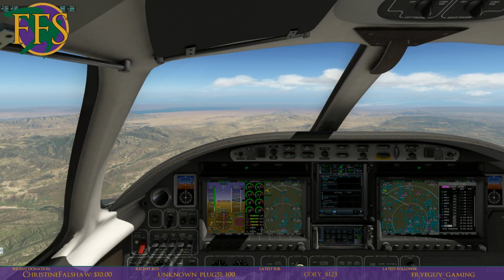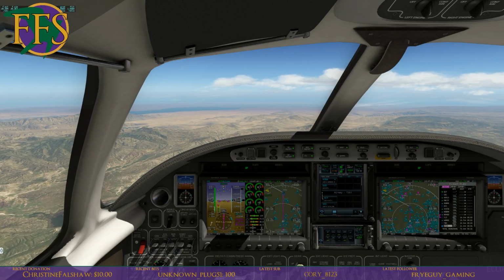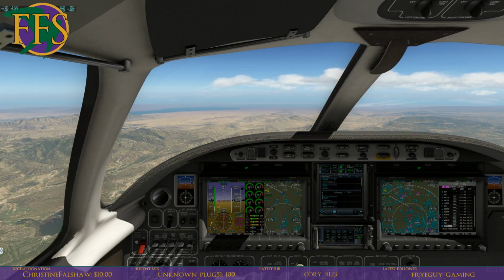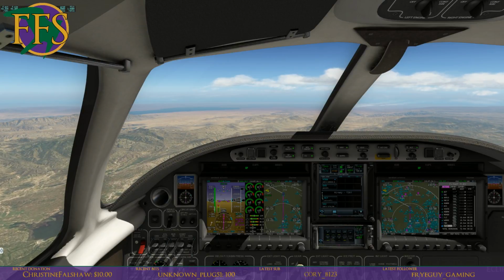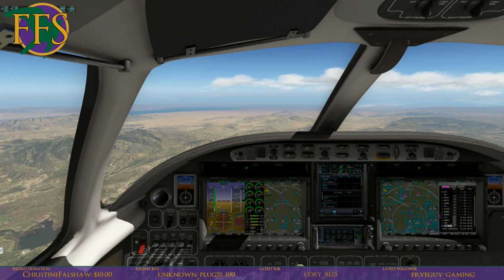So what do you guys think? GPS Bravo approach or just a visual approach into Palm Springs? What do you guys think? It's not going to be much different, to be completely honest.